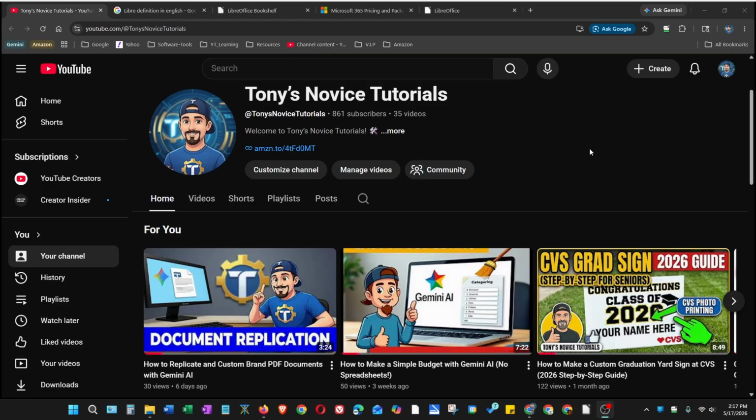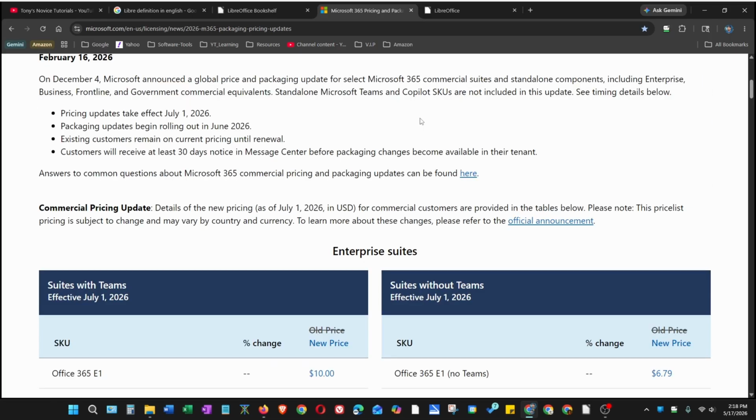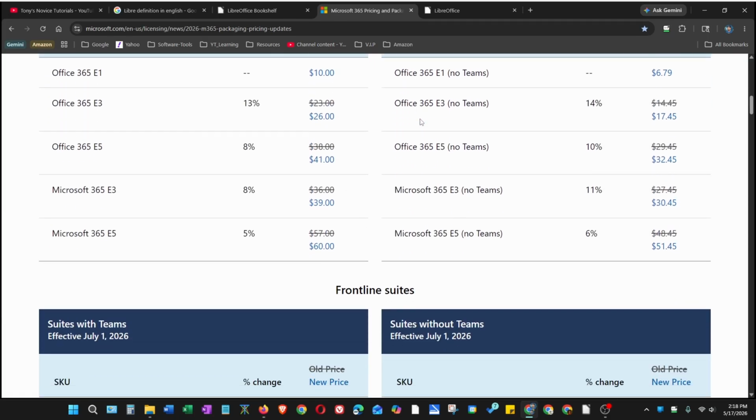I call it the subscription tax. Why are we still paying a monthly fee just to type a simple letter or print an invoice? By July 2026, that tax is going up again. Microsoft is hiking prices to $14 a user for Business Standard and $70 a year for personal plans.